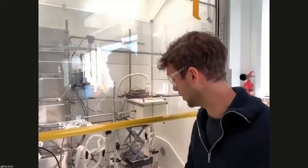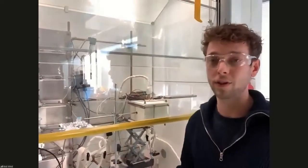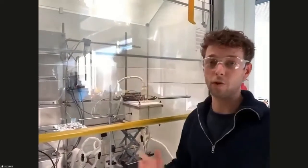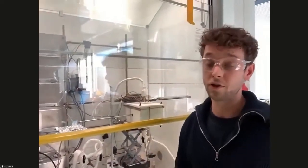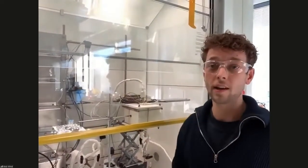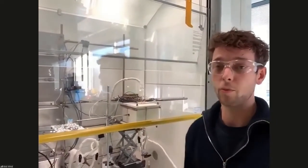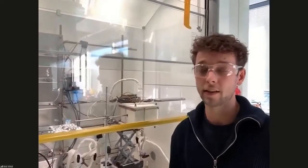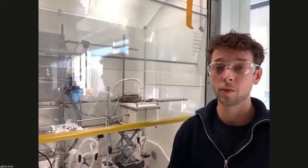So the oven, we need to heat up our catalyst. So this reaction occurs at around 450 degrees. And on top, the gases flow in. So we have our methane, we have oxygen, and we have hydrogen chloride. And at the bottom, the products flow out. And we analyze these products with an apparatus that is called a GC. So we can determine how active the catalyst is, what products we make.